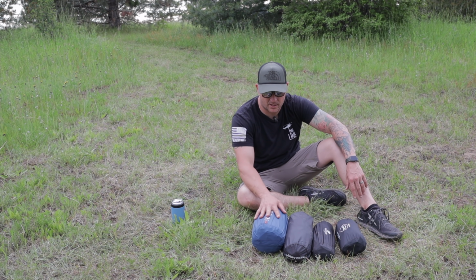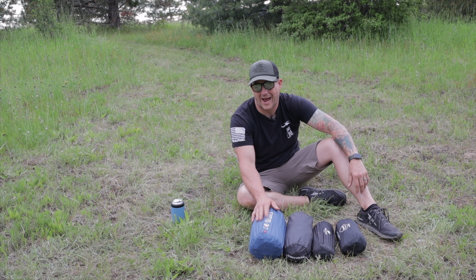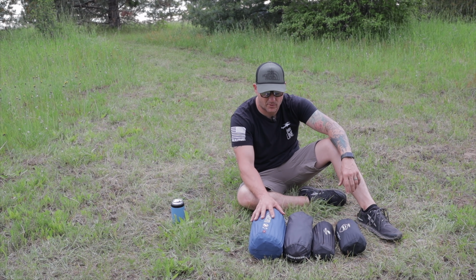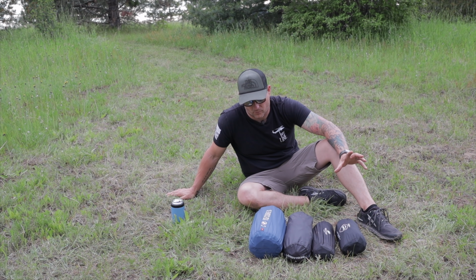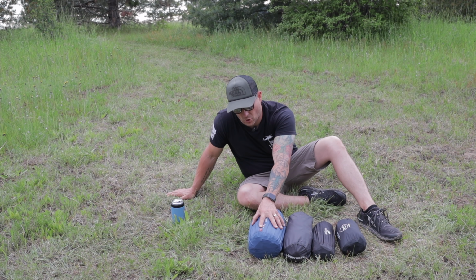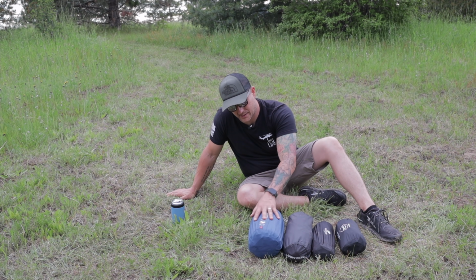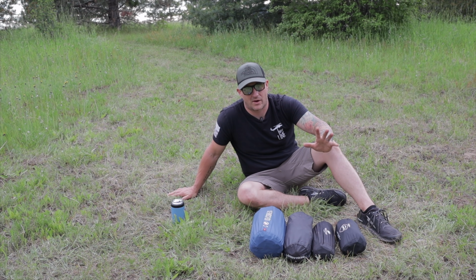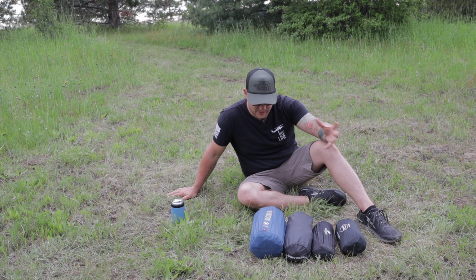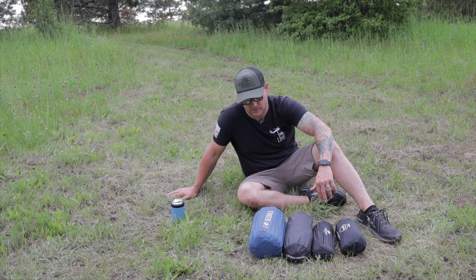It is insulated, but this one is I think 4.5 inches thick on the outsides and 3.5 inches thick in the middle. They do that to keep you from rolling off of it at night, but this is 30 inches wide by 78 inches long. This thing is massive, but it is by far their most comfortable air mattress for camping that I've ever slept on. But the downside again is that it does not pack down as small as these other ones do.